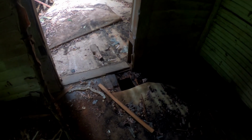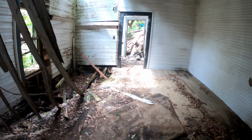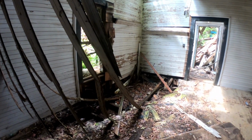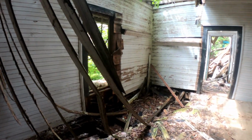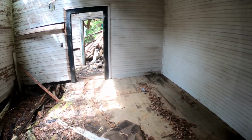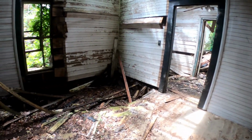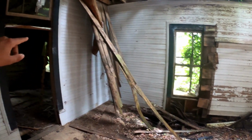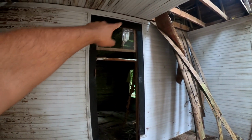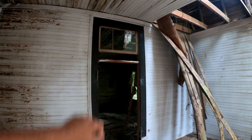Let me see if I can make it through this floor here. Actually, this is one of the very few houses that I've been in that's been in this shape that's actually made me nervous walking through, because of how much it's falling in. Ooh, this buzzard made me jump. Look at the window over the doorway. That's pretty cool.